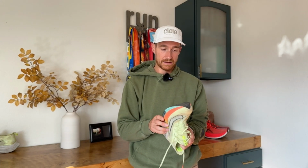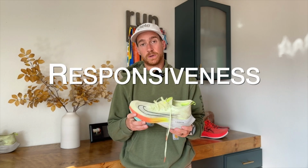So if you're going to be doing all of your long runs in an Alphafly, not only are you going to be wasting money because these will definitely wear out very quickly, the wear on those is significant. And I probably only have maybe 200 miles on these, whereas a shoe like the SuperBlast, I mean, I could see these going over 500 miles and not having any issues. So for responsiveness, if you're looking for pure responsiveness, hard workout, huge session, you want to go for a super shoe or a shoe that's built for a really responsive ride, great, go for it.